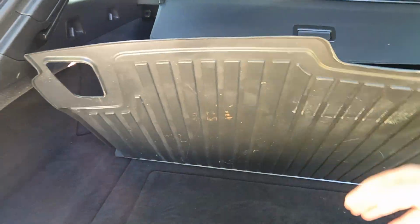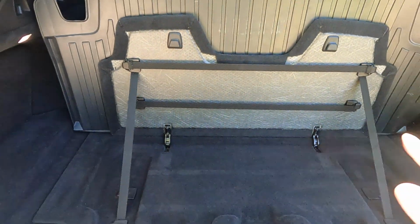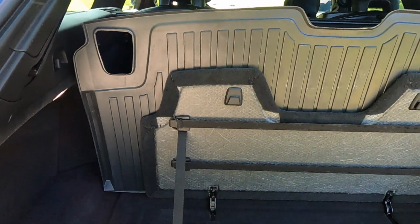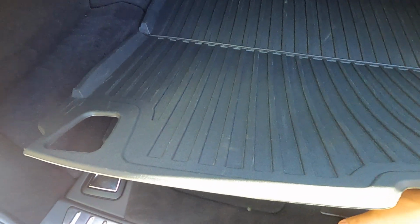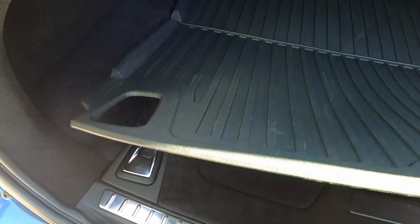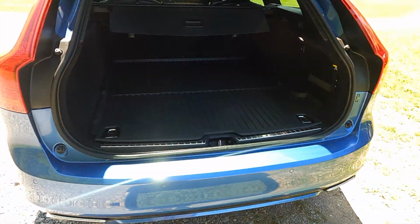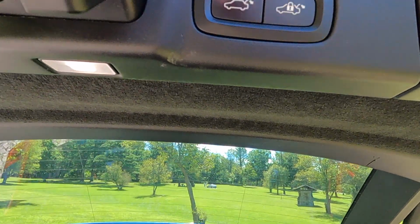Underneath here you get this little divider, so if you wanted to actually make the storage space smaller, you could put that up and maybe have your grocery bags so they don't fly across, because it's so big that you kind of need something like that. Pretty cool. And then a little bit more shallow storage there, and then underneath you get a spare tire and things like that. Nothing too exciting.